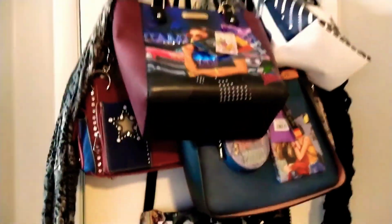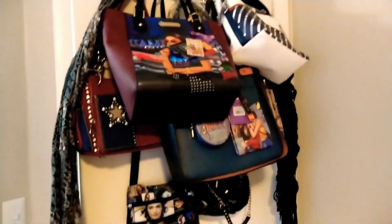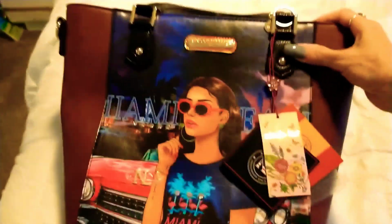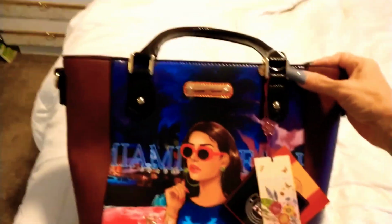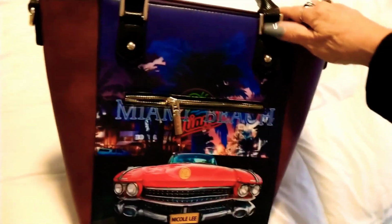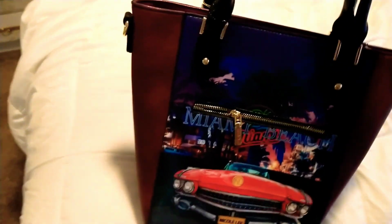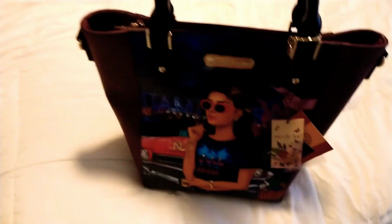Now, let's go to the purses. Okay, you guys, here is my award-winning purse rack. I have some scarves hanging. This is the new Nicole Lee I just bought. Guys, oh my God, Becky. If you don't know Nicole Lee, girl, y'all better get on board, because let me tell y'all, you won't find purses nothing like Nicole Lee's. They rock. Miami Beach. This is her Miami Beach purse. I love, love, love it.